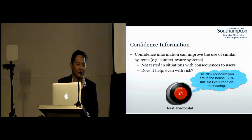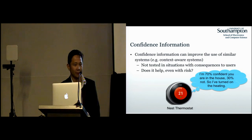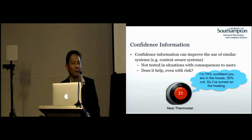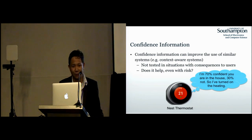But the recent research around the use of confidence information has limitations, which we addressed in our study. One of those limitations is how confidence information actually helps people's use of autonomous systems, especially when the use of autonomous systems bears consequences for the users. Because in real life situations, when we use autonomous systems, there are certain risks. Losing money, or even losing our lives, right?